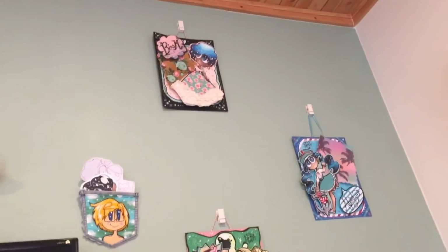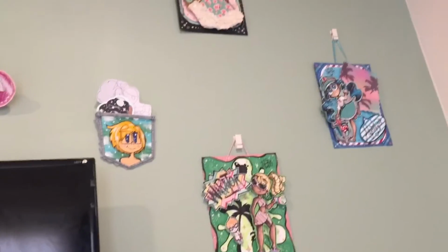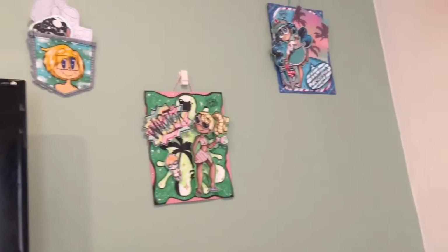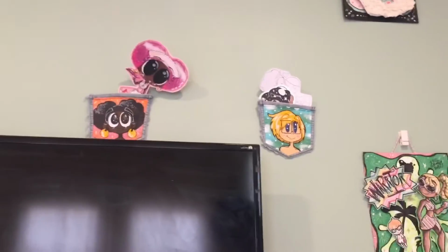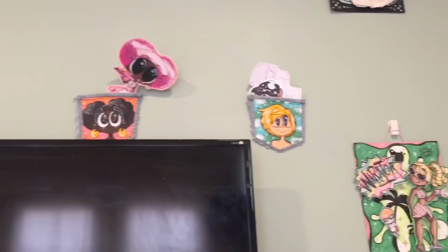Here I have drawings from 2019 that I really liked, and I was really struggling with hanging these up. I'm not allowed to nail anything. There's only one thing nailed, or two things nailed I should say, in there. The TV as well. But I had to find another way. So I used the extra hooks that I wasn't using, and I just hung these drawings from them. If you guys don't remember, I made some pocket paintings last year as well, and now the actual jeans that they're attached to are ripped.